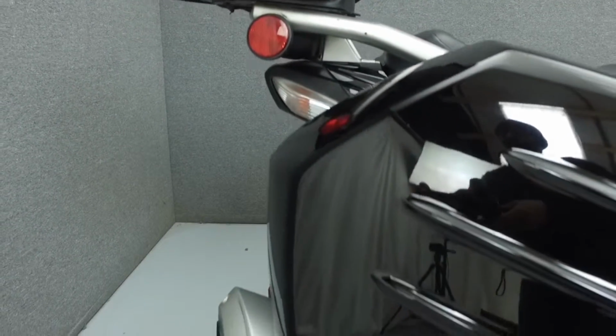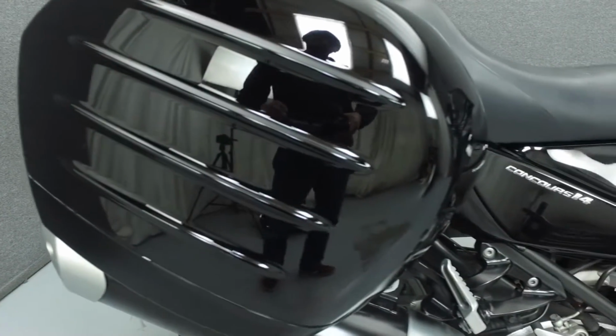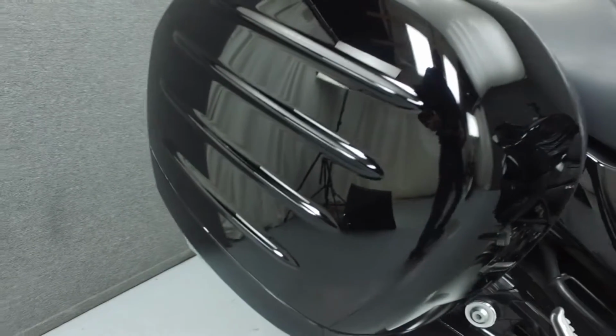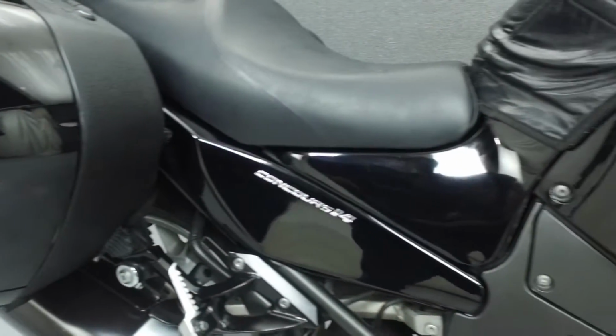This one-owner bike comes equipped with ABS, traction control, electronic adjustable windshield, and a manual headlight adjustment. It has been upgraded with heated grips, a GPS mount, a RAM mount, tank bra, and a trunk.